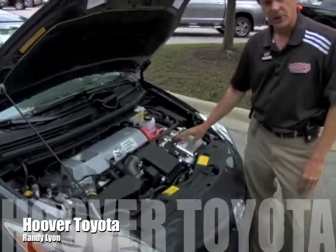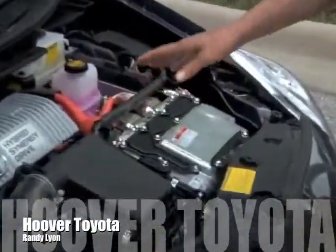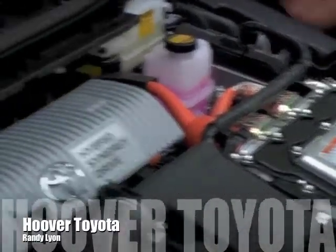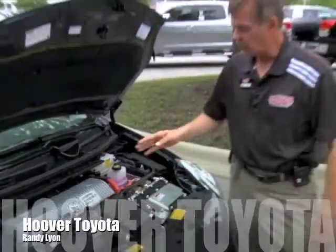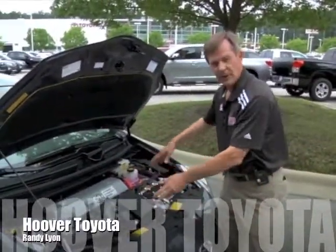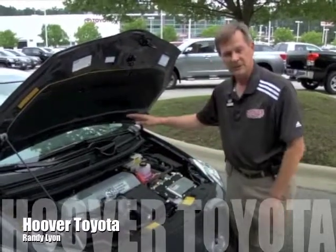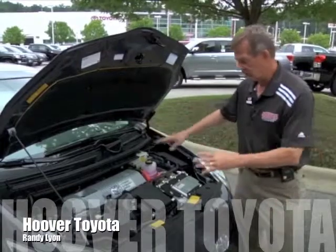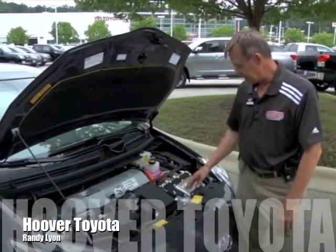Now this is the inverter converter, which works to convert the electricity from DC power from the batteries to AC power where the electric motor can work. And of course, whenever you're generating power back into the batteries, it converts it from AC to DC, so you have that ability in this technology.